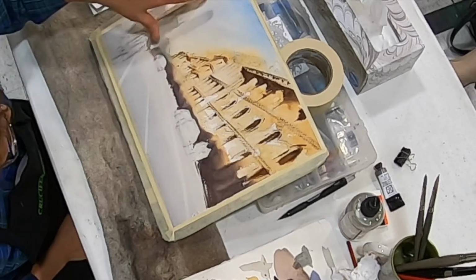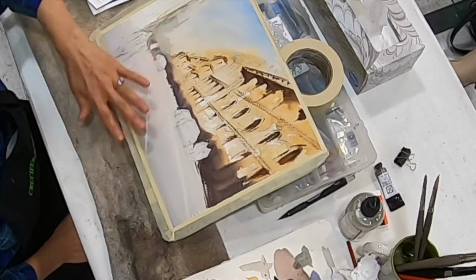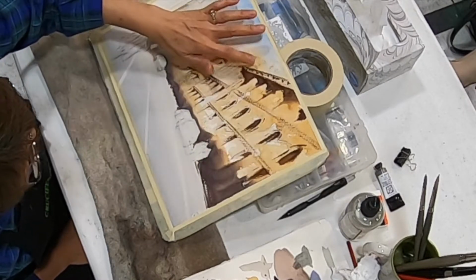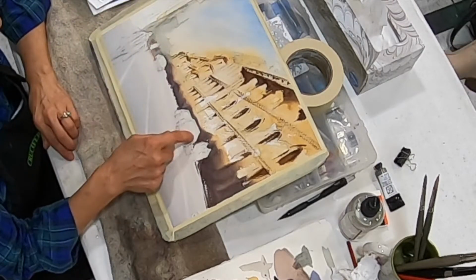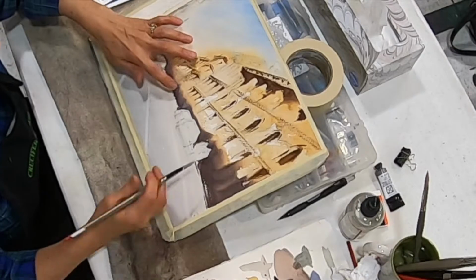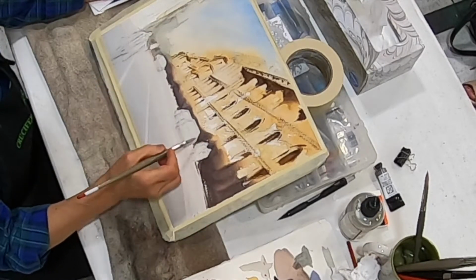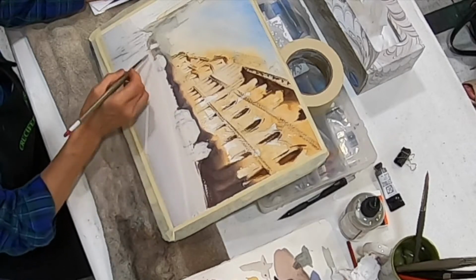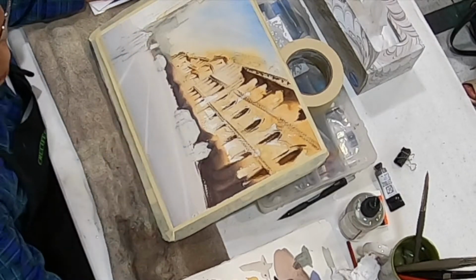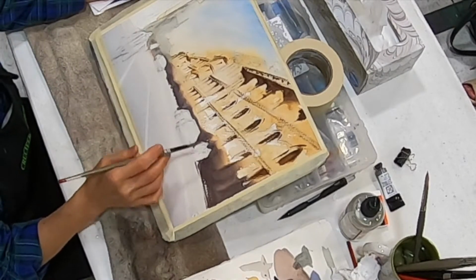So basically all I did was let that dry, and then did most of the windows except one place. I also kind of tidied up, because when I put this dark color, sometimes I get into the figures or the cars, so I tidied up with a wet paintbrush to lift the colors where they shouldn't be.